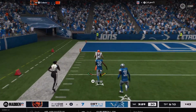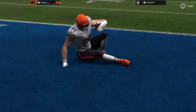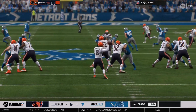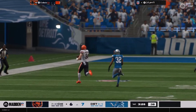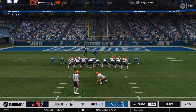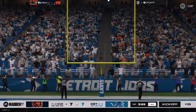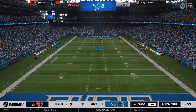Open man downfield is Loveland. And he will score. Colston Loveland. Touchdown Bears. For Loveland, the first tight end taken back in the April draft, his first touchdown in the NFL. Now Cairo Santos to add the point after. It's up and through. And the Bears come right back to tie it at 7.